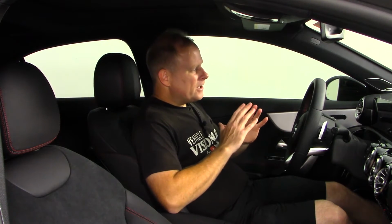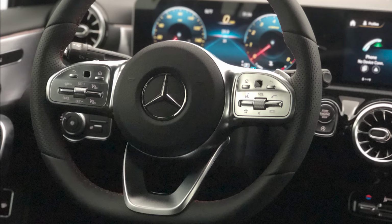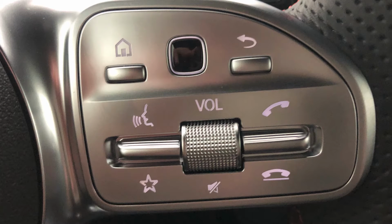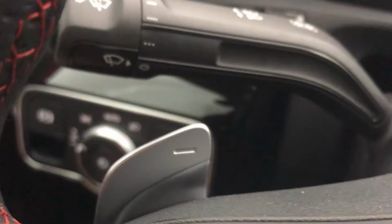Now, like I said, you have a lot of very nice high-end materials in the A220. And here's something that might surprise a few people. The steering wheel. It is the AMG steering wheel, complete with steering wheel mounted controls and shifter paddles. We'll talk about the different driving modes here in just a little while. And of course, you have dual zone climate control, several nice air conditioning vents.